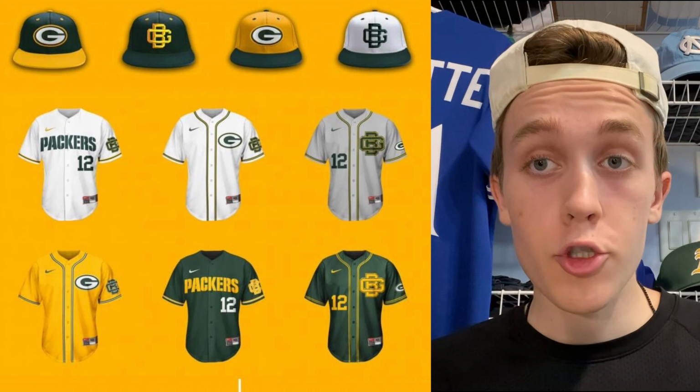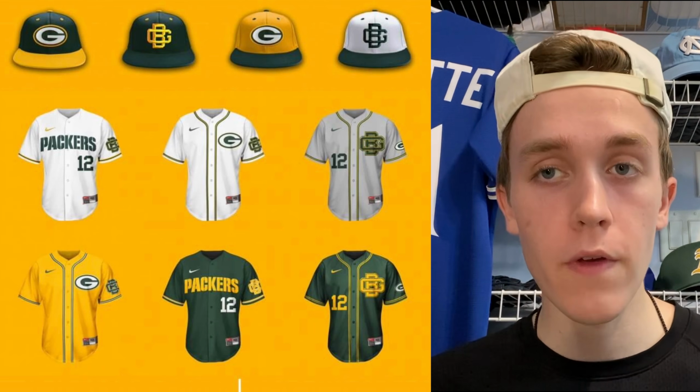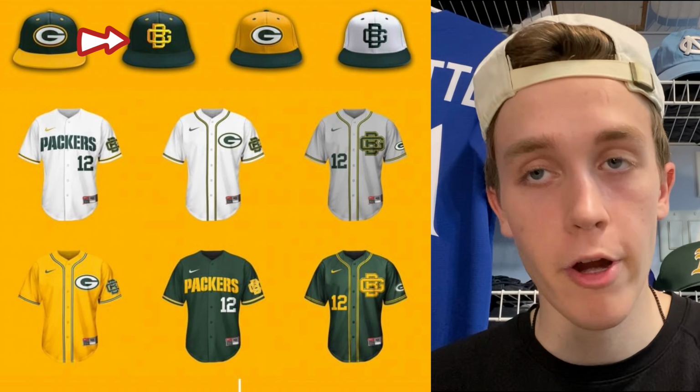What if the MLB and the NFL combine jerseys? Well, today we're going to find out. These Packers jerseys look pretty solid, actually. I'm more of a fan of their regular logo compared to the other one they created here. I think if I were to choose, I'd go with this hat and this uniform. I think this yellow Photoshop's also pretty cool.